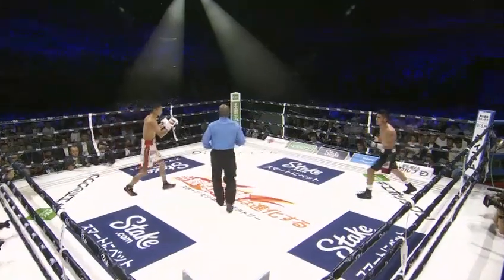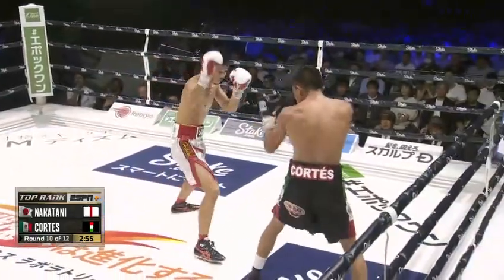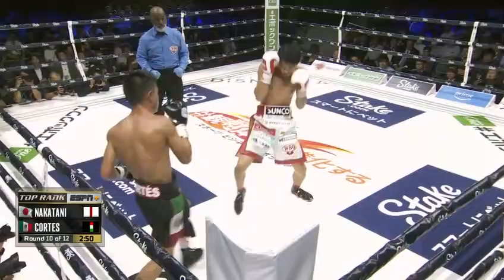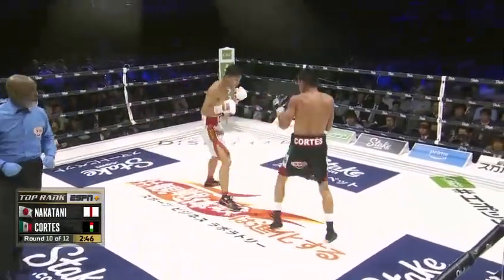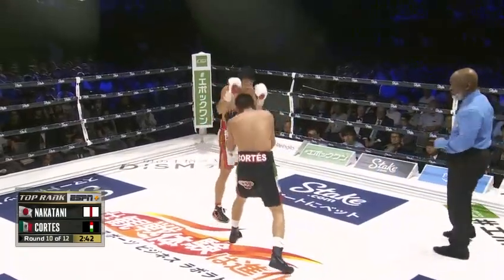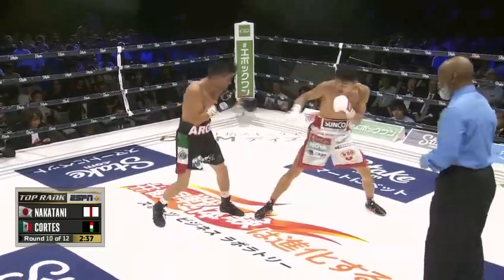Round 10. As we start round 10, Nakatani's built himself quite a lead here in his first world title defense. He goes right back to the body. Can Cortes do something spectacular? Can he shift the momentum? Because at this point, he needs a knockout. Yep, you said it.